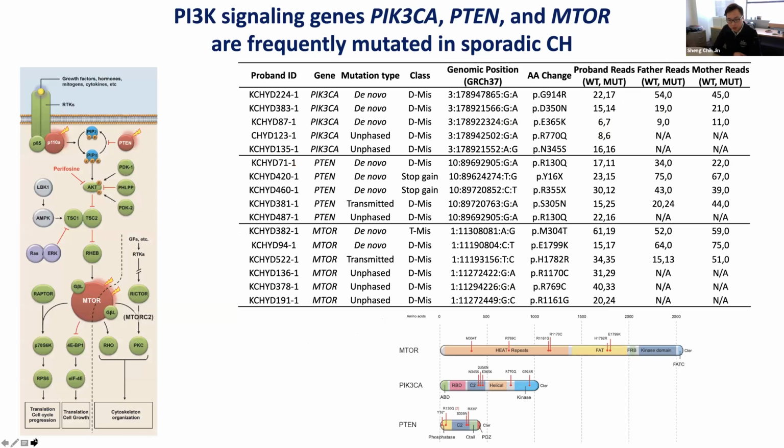So this is very relevant to what Bobo just showed. We also observe significant enrichment of mutation burden in the PI3K signaling pathway. PIK3CA encodes the PI3 kinase p110 alpha subunit that phosphorylates PIP2 to produce PIP3. You can see my cursor, hopefully. And then PIP3 binds and stimulates the AKT kinase, leading to mTOR activation.